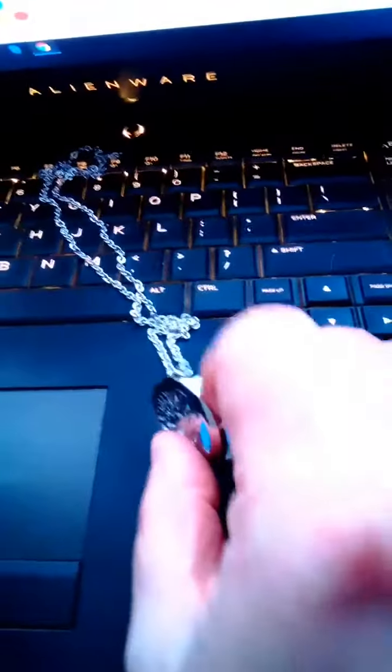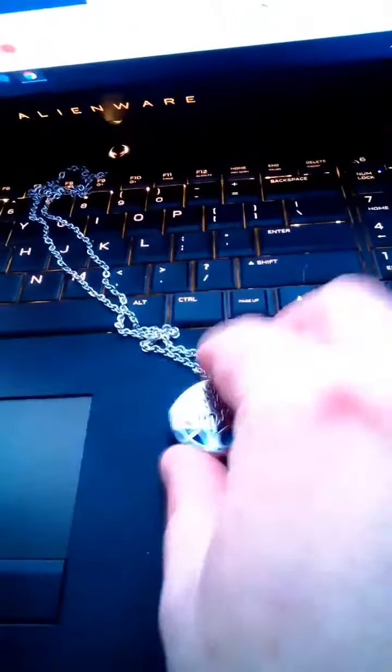locket. It opens up. Put the little pad in there, and then you shut it, and it magnetic shuts. It's really awesome. Very nice quality chain. This thing isn't going anywhere. I wear this thing everywhere.